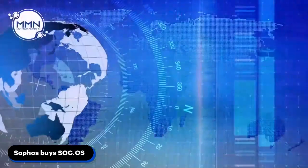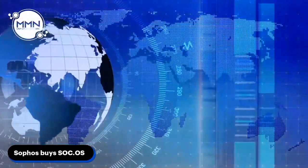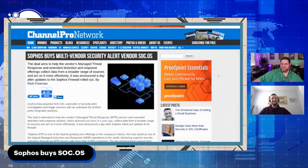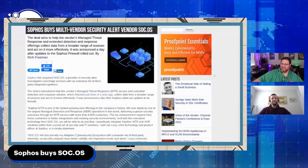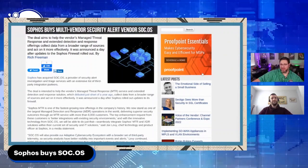Speaking of, we talked on Friday about ConnectWise launching their IR services, their incident response services, and now we have Sophos. Sophos has purchased multi-vendor security alert vendor. That's a lot of vendors. SOC.OS, as reported by Channel Pro Network. Rich Freeman reports that they have purchased a SOC vendor called SOC.OS. This is not one that was on my radar.